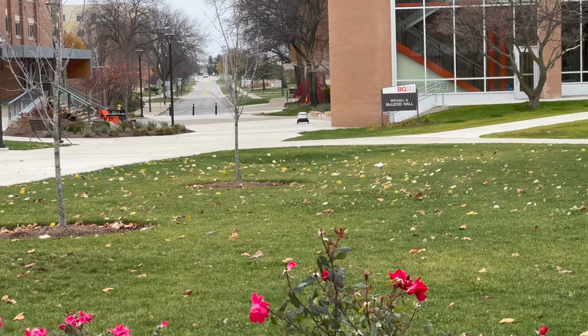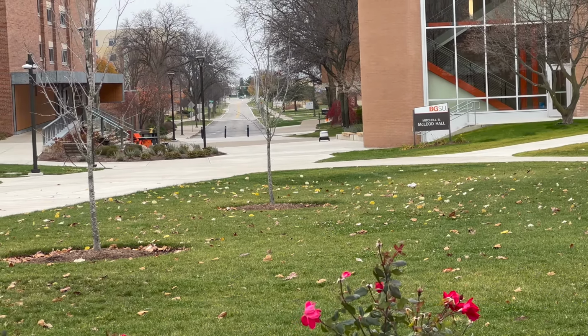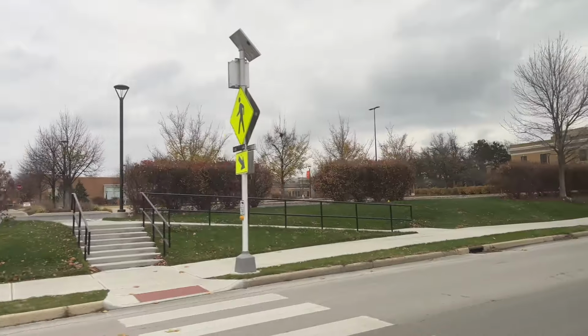Food robot. We're on Bowling Green State University. That robot's delivering food to one of the students. Insane.